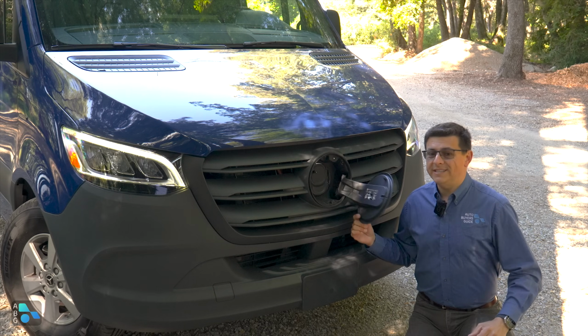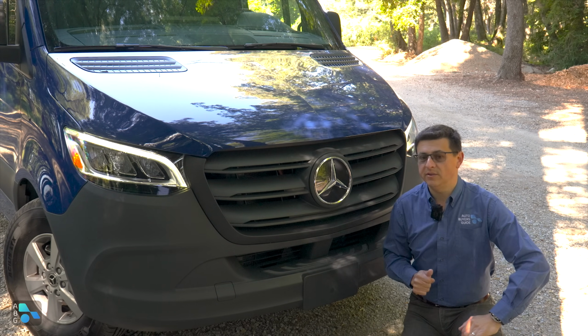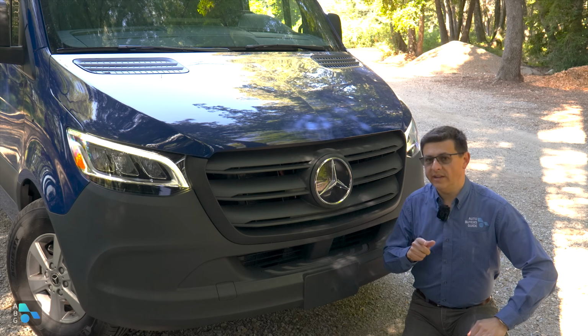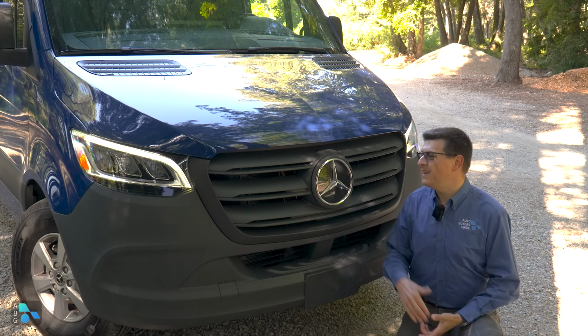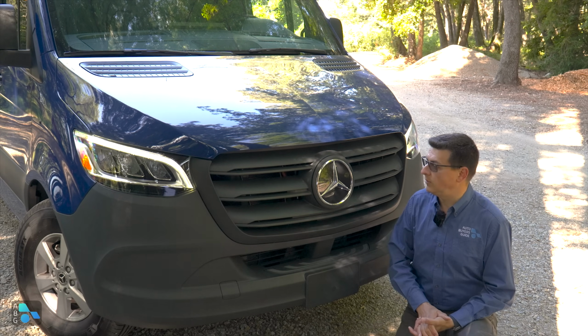You can plug this into a DC fast charger and get up to 115 kilowatts as far as the peak rate goes. Now, some folks are going to be disappointed by the peak AC charging rate, but remember, if you have a fleet of vans like this and you've got 10 or 20 or 50 of them plugged in all at the same time, you probably don't really want your van to be charging any faster than 9.6 kilowatts.